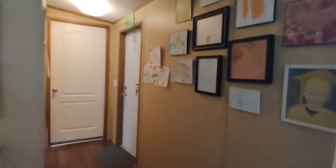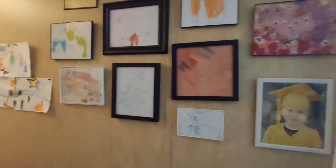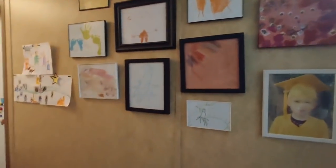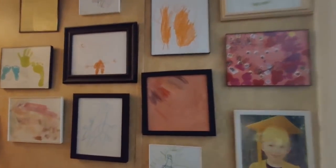Over here off of my little Garrett. It's his kindergarten graduation. I need to add some more pictures to this wall because most of these are Garrett's and I haven't added to it in years. I need to get some more picture frames. I have tons of pictures saved that they drew. That's his Wally.